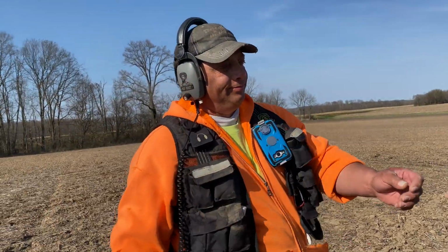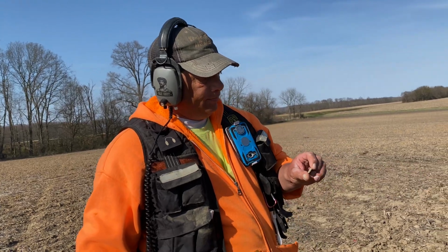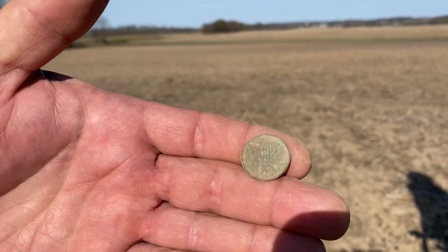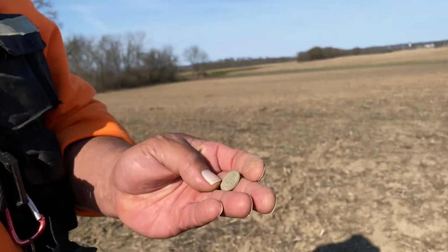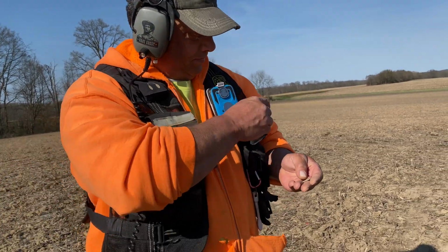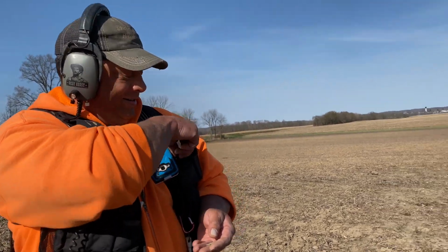All right, Donnie did it. He got the first coin on this field. Pretty sure I see a shield right there. Got a shield nickel. Sweet. Finally, there's a coin out of here today. I know there's been several.